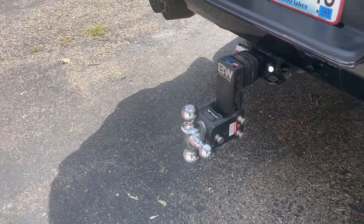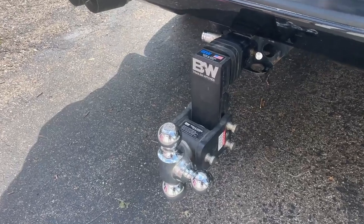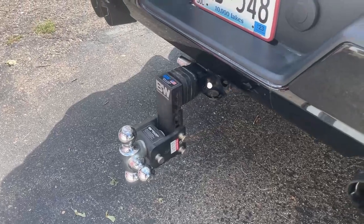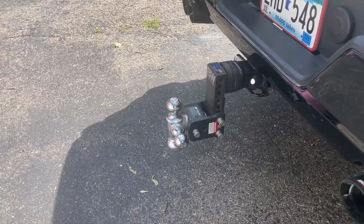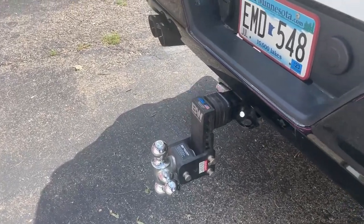But I do have a trailer that has that, which I borrow from my dad from time to time, so it's nice to have the option. If you just do a 2-ball variant, it's straight up and down anyway, so you always have that low point. If you are jumping between trailers of different ball sizes and heights, this is a phenomenal item. Would recommend it. Super well built.